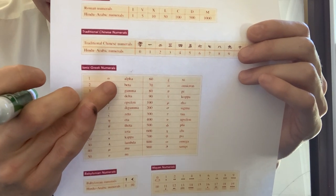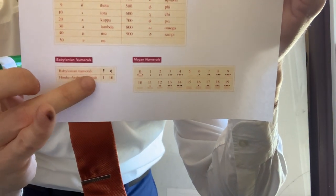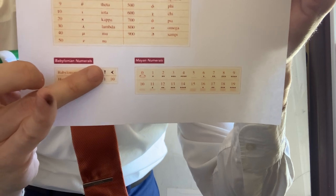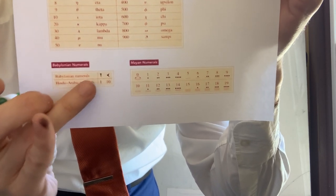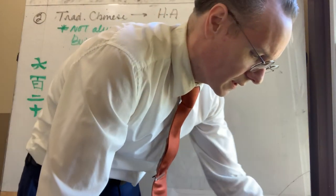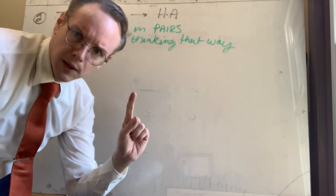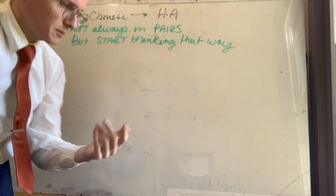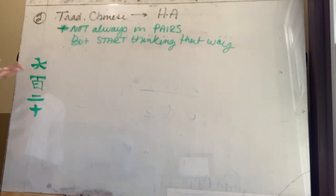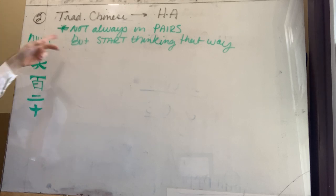They've associated it with the letter Alpha. It's the first letter, right? In Babylonian, it's a wedge that looks like a woman. In Mayan, it's a single dot. Anyhow, it's intuitive. I would say it's like a finger. It's simulating.